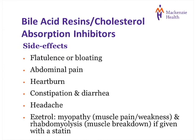And with the ezetrol, they can develop muscle pain or weakness or muscle breakdown if they're given in combination with the statin drug. So in that particular instance, those who are prescribed the ezetrol with the statin do need to be monitored a little bit more closely.